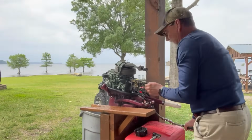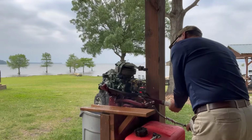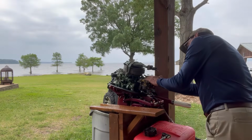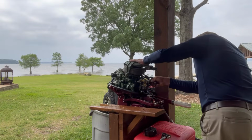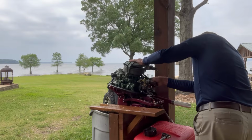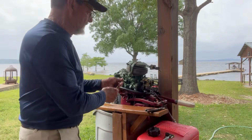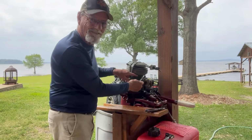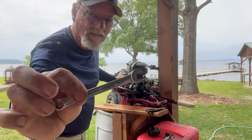And I can't quite get her adjusted right. She runs good, but can't get her to idle like I like to. So I'm gonna take my tools out and I'm gonna adjust the magneto arm. There's 2 bolts underneath. It takes a wrench.